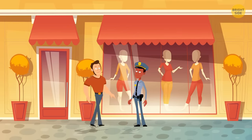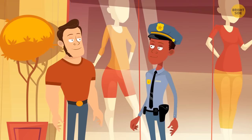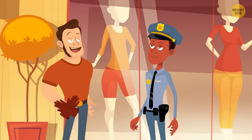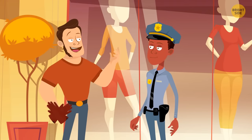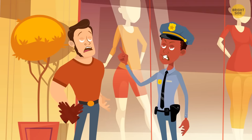Detective James Anderson stopped the man who was leaving a clothing store. "The sales assistant claims you've stolen some expensive gloves." "These are my gloves, I've had them for ages." But the detective immediately understood the man was lying. How?